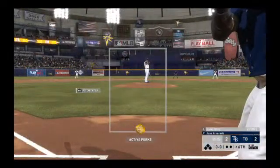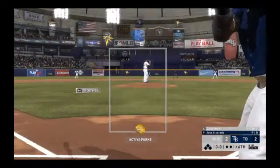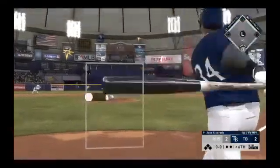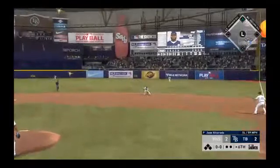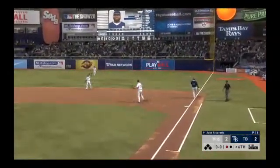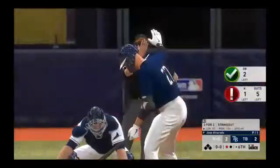Top half of the 6th about to get started, and next will be the imposing power bat, David Ortiz. Comes set. Here's the 0-0 pitch. Out in front as he rolls over it to second. Throw to first gets him, so the leadoff man's retired here to begin the 6th.